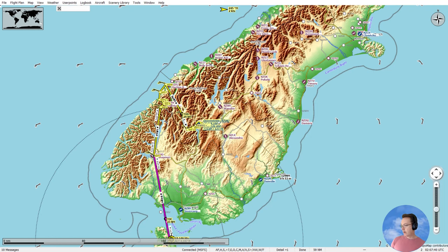So we're going from, as you can see on the map there, we're going from Stewart Island over to the Southern Alps, to the mountains, and we're going to go to Milford Sound. Milford Sound is an extremely popular tourist destination. Basically, there are fjords that were cut into the mountains by glaciers millions of years ago, just like in Norway. And there's one particular sound called Milford Sound that's extremely picturesque.